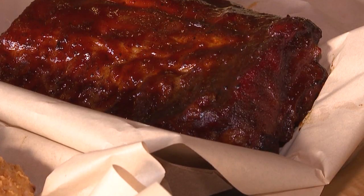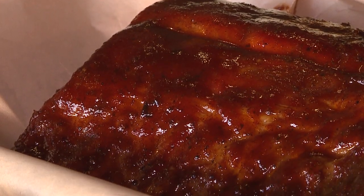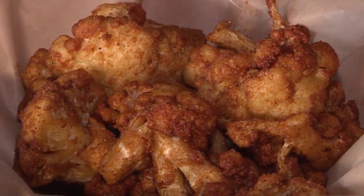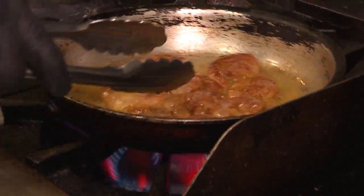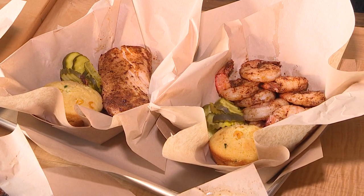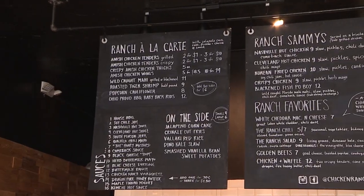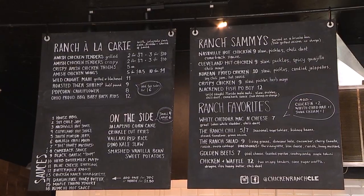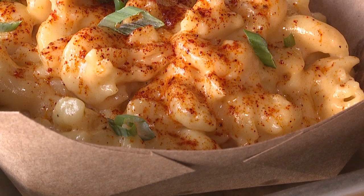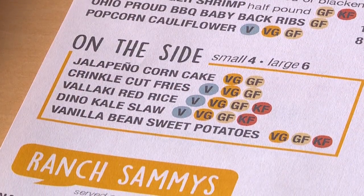Along with chicken, we have our barbecue features like our baby back ribs, which we braise in Dr Pepper. Our all-time fan favorite, our crispy popcorn cauliflower, definitely one of the big hits here at the ranch. Our roasted shrimp, we have blackened and grilled mahi-mahi, which we do in a po' boy and we do on our a la carte menu. We also have our favorites and our Sammys, which consists of our chicken sandwiches, our Chicken Ranch favorites, pretty popular mac and cheeses. Along with that, we also offer our sides with the a la carte section of the menu.